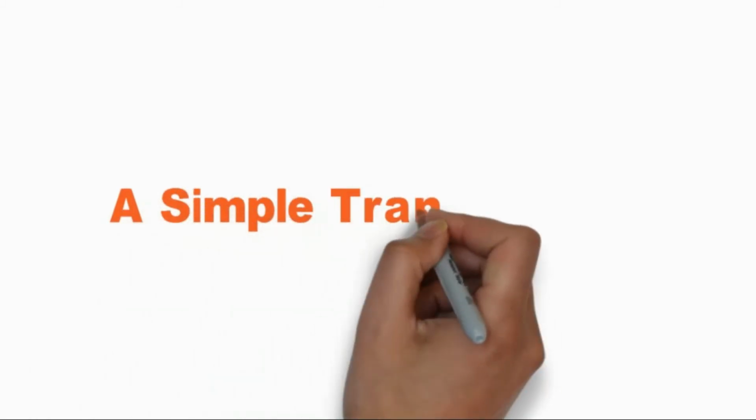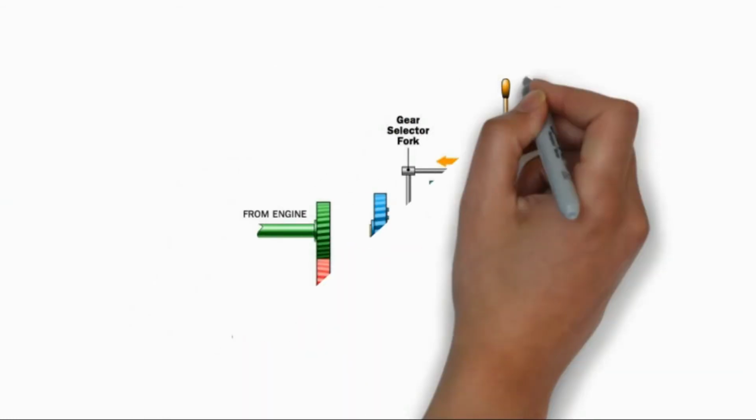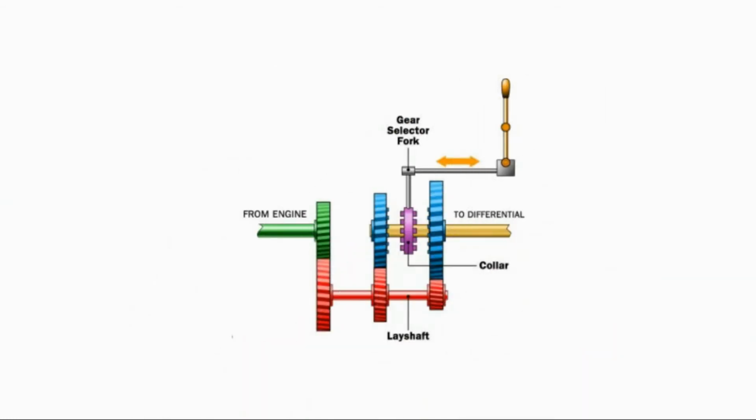A simple transmission. The green shaft comes from the engine through the clutch. The green shaft and green gear are connected as a single unit. When you push in the clutch pedal, the engine and the transmission are disconnected, so the engine can run, even if the car is standing still. When you release the clutch pedal, the engine and the green shaft are directly connected to one another. The green shaft and gear turn at the same RPM as the engine.